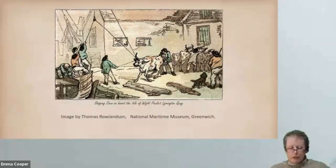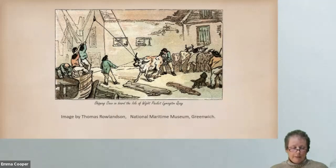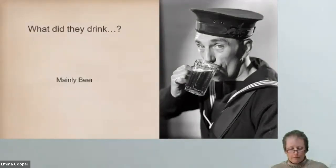Ships would often return to Plymouth for fresh supplies, and then they rejoined the fleet. They would take with them live bullocks and fresh vegetables. What did they drink? Lots of beer. The log also mentions wine and brandy, but beer was their main beverage.